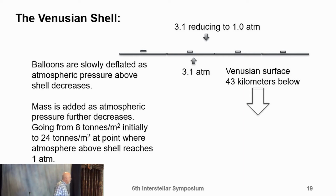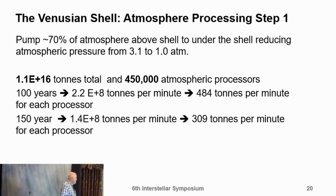Okay, once we have the shell in place, we turn on the atmospheric processors, and they begin sucking the atmosphere above the shell and discharging it below the shell. The goal is to go from 3.1 atmospheres to 1 atmosphere. And as you do that, the tension in the shell begins to increase, and you first counter that by deflating the balloons. And once the balloons are completely deflated, you have to add mass to the shell in order to achieve the 24 metric tons per square meter in order to keep the stresses equal.